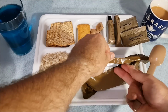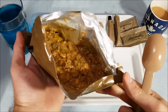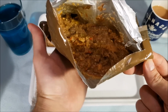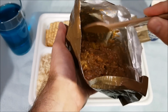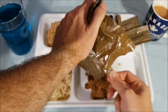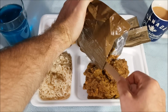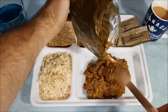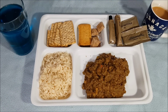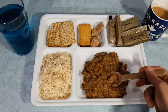So let's see how this teriyaki beef went. For me, that is absolutely perfect. Look at that. Beautiful. So pour that out on here. And it really is a great size main as well. So let's try this main. Can't wait. Looks absolutely fantastic.